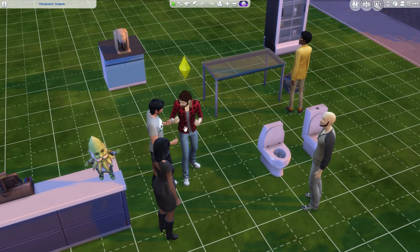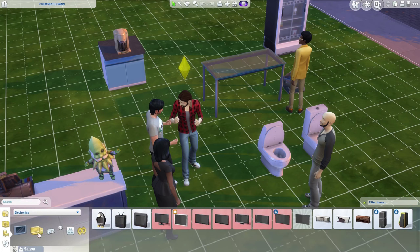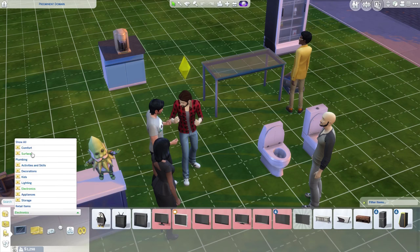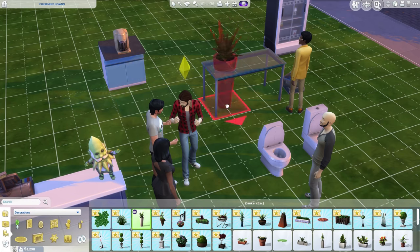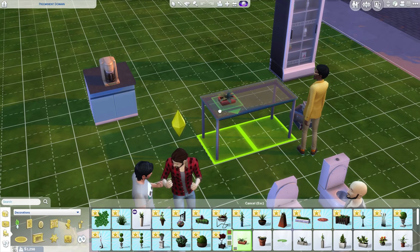In fact, now that we have a little bit more money, let's sell more things. We can sell, that was a misclick. We can sell decorations. I'm gonna sell some plants. I want small plants. That can't go on the table? Okay, it can go on the table.